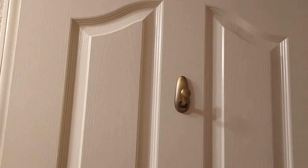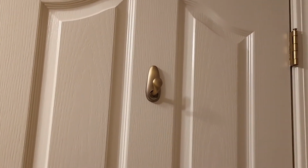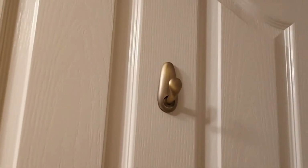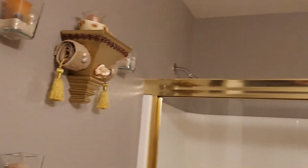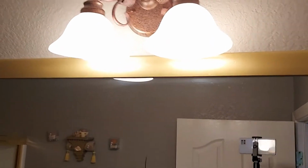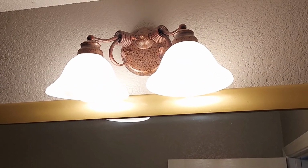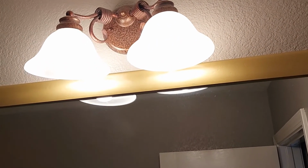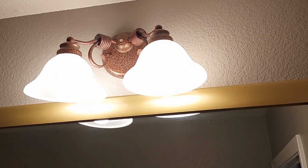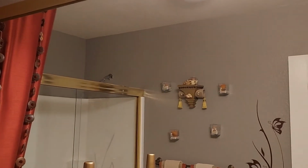So before I end this video, let me give you guys a quick tour of the overall look of the restroom. Wait a minute, before that tour, here's the lighting. It's like a brown bronze lighting with two lights. It gives off a lot of light in this restroom. So now here's an overall tour of this restroom.